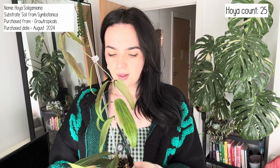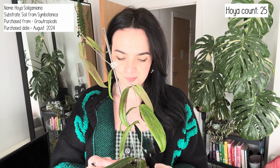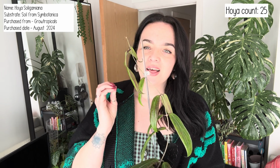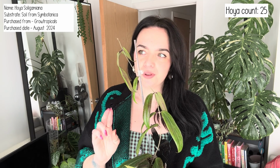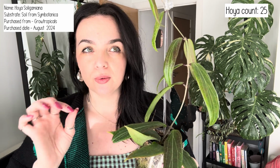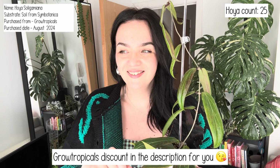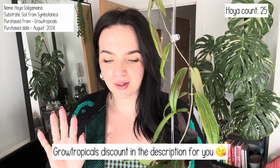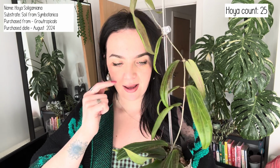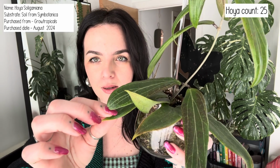Fungus gnat traps. So this is my Hoya soligamiana, and this is one that I primarily got for the blooms, but I do appreciate the leaves. It's another one that I got from Grow Tropicals. Honestly, Grow Tropicals do have some really good Hoyas. I almost always have my cart full of Hoyas, and every now and then I hit checkout. So I got this one August last year.